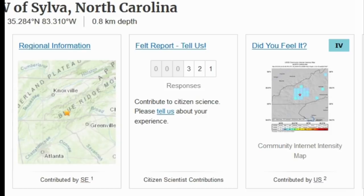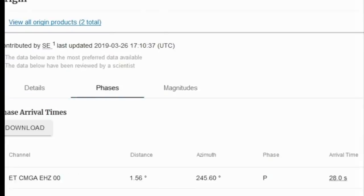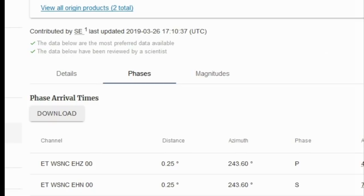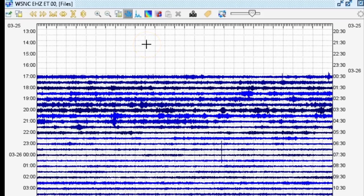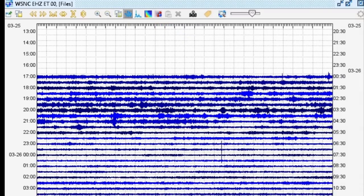Okay, well, that's very interesting. Let's go to Origin, and let's download the data to the closest seismic station. Go to phases in Origin. Click arrival time once. ET WSNC. Let's check it out in the program Swarm. Here we have the most recent data stream for the 26th for WSNC in the ET network. I already turned persistent rescale off, set 95 for the overlap for the spectrogram. Let's turn on the spectrogram first, real quick.